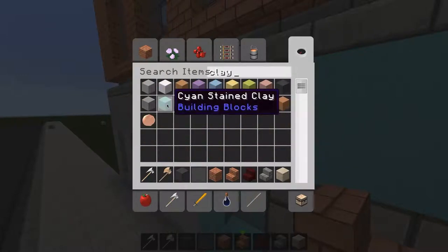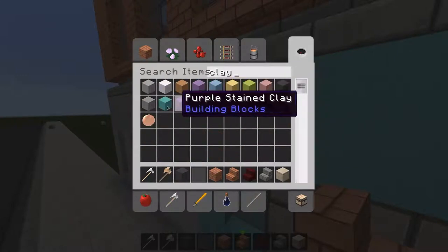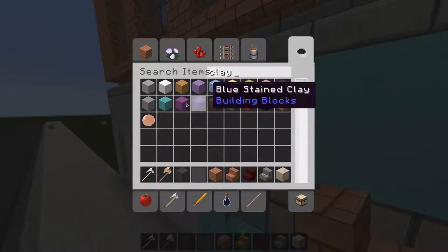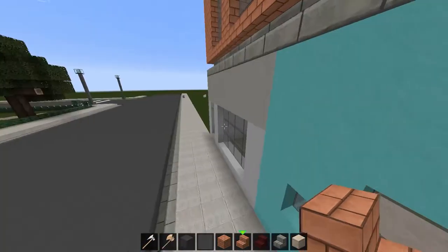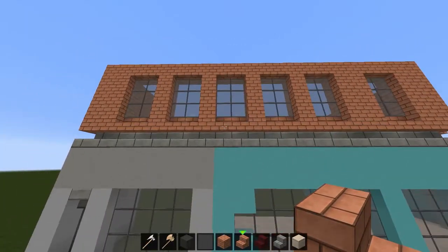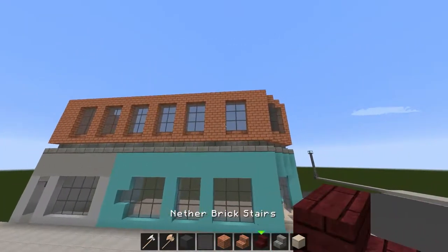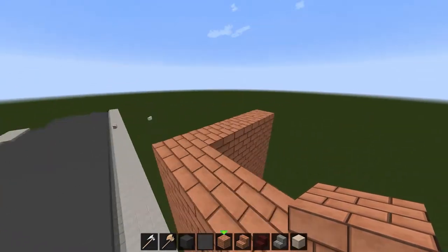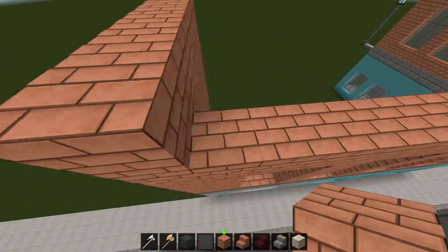Because that's our cyan, I can't use any other color because that's just going to look goofy, especially in this texture pack. I can't break up that color like we kind of broke up this one. So, all right, let us just build. What we're going to do is build this up one more higher, so I have something to build the lip onto.